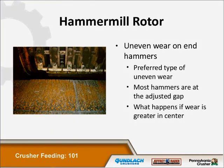Obviously, if we have poor feed spread over the crusher rotor, the cage can only be adjusted as close as the least worn hammer. Most of our crushers have adjustable cages that are made to compensate for wear. So it's vitally important that all the hammers wear evenly so that the cage also wears evenly, number one, but then when the cage is adjusted, the gap between all the hammers and the full width of the cage is the same. If there are areas that are worn more heavily, oversized material is going to pass through those gaps.